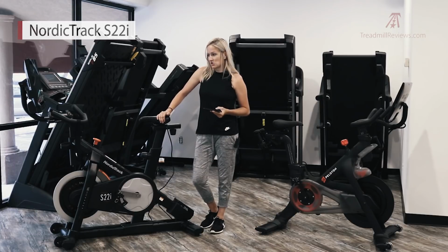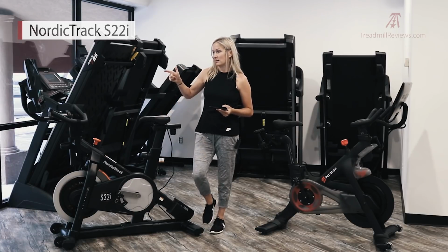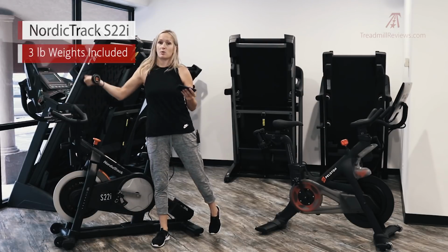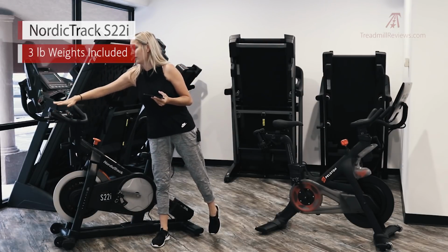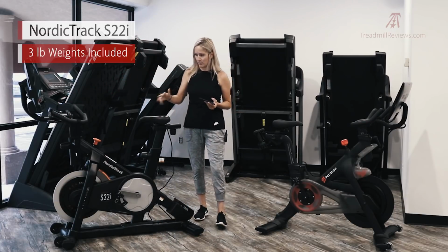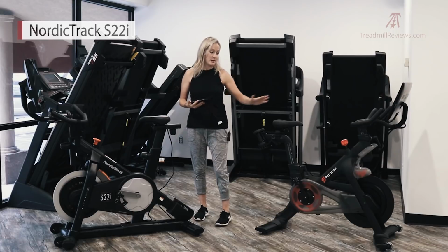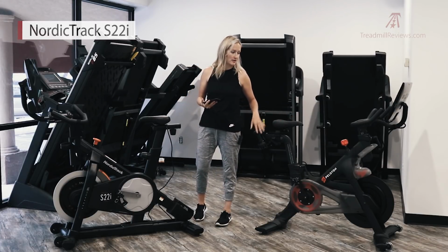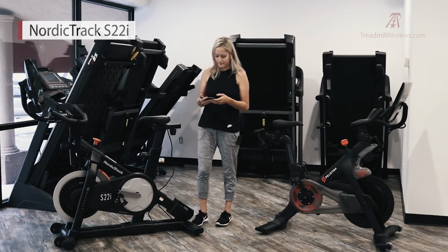The weights. This bike, the S22i, comes with the 3-pound weights, just with your bike purchase. They are held right up here by your handlebars, so slightly different where the positioning is. But the Peloton does not come with the weights. They're an added $25 to buy with the bike.